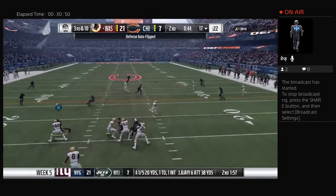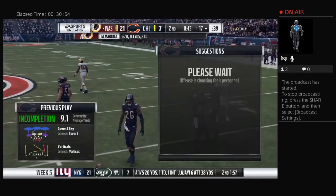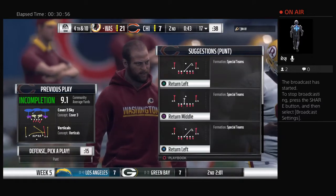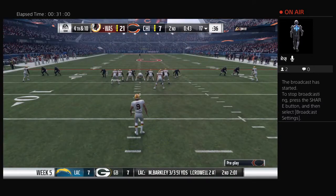Mariota from the gun on 3rd down. And he can't hang on to it. Nearly picked. He's known for his hands defensively. But instead it just brings up 4th down.